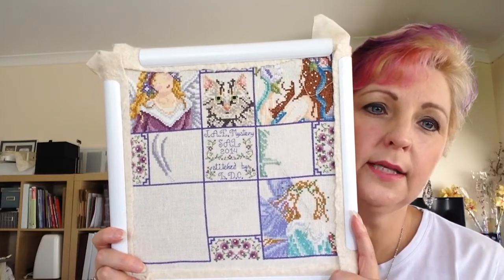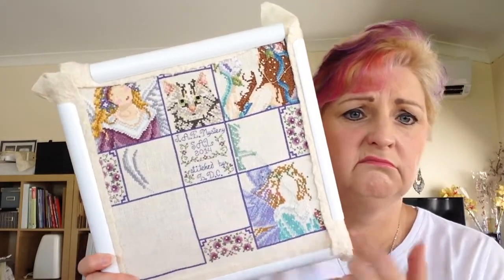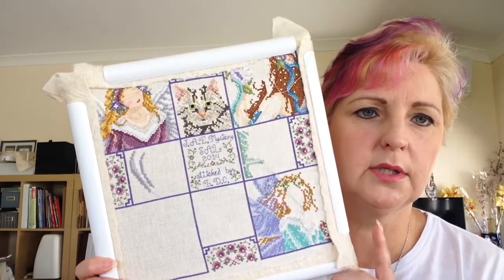But that's my Friday night stitching project, and that is just on some 28 count I think it was. It was just something I had in my stash that I'd had for years. When I pulled it out, it was the right size and away it went. So that's that one.